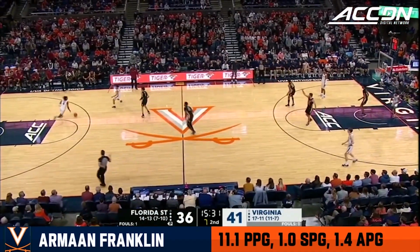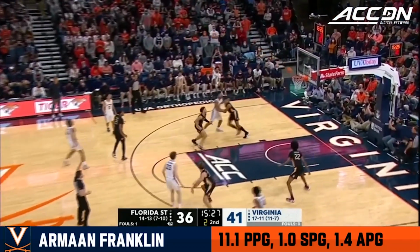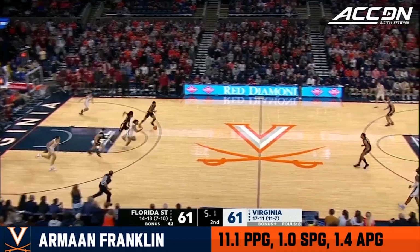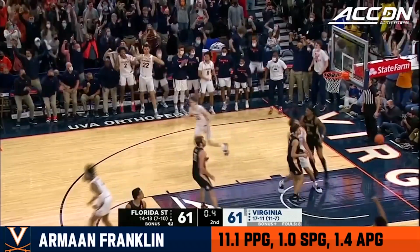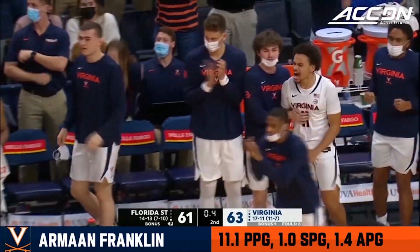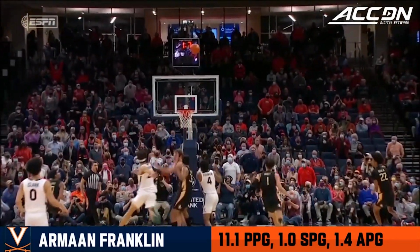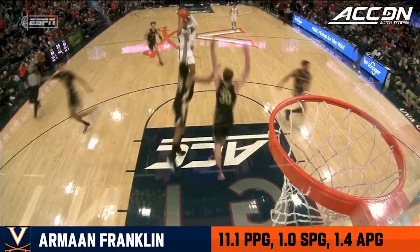Beekman throws it all the way into the backcourt to Franklin, and he'll have to push. 4 to shoot. Armaan Franklin straightaway 3. Yes! NBA range. They're having a tough time getting it into Kihei Clark. Instead, it is Armaan Franklin. Franklin pulls up. Got it! I mean, what presence of mind. He's got his eye on the clock above the basket.